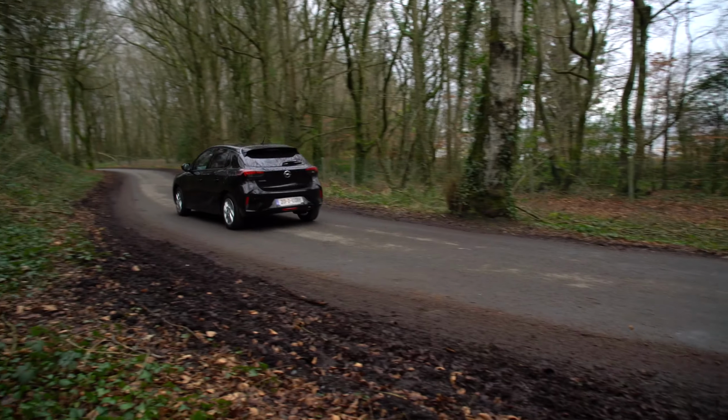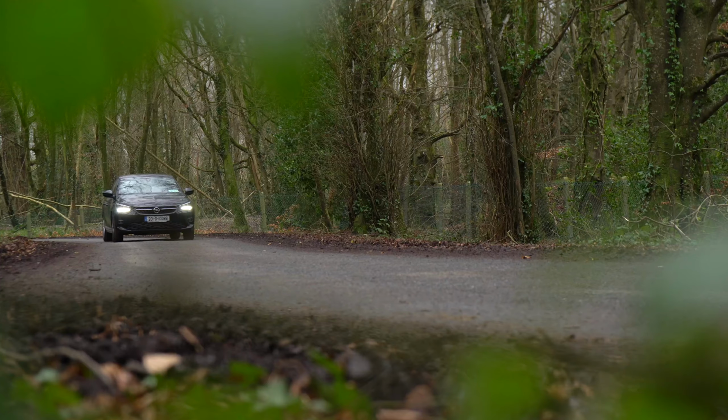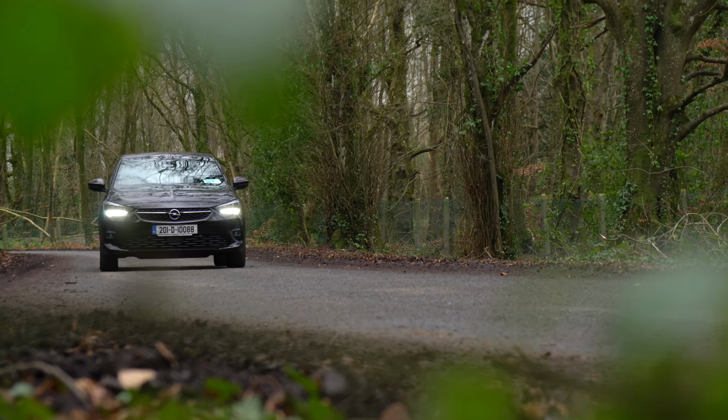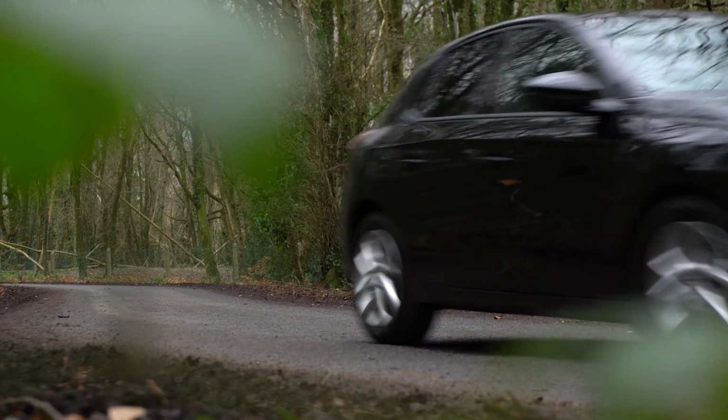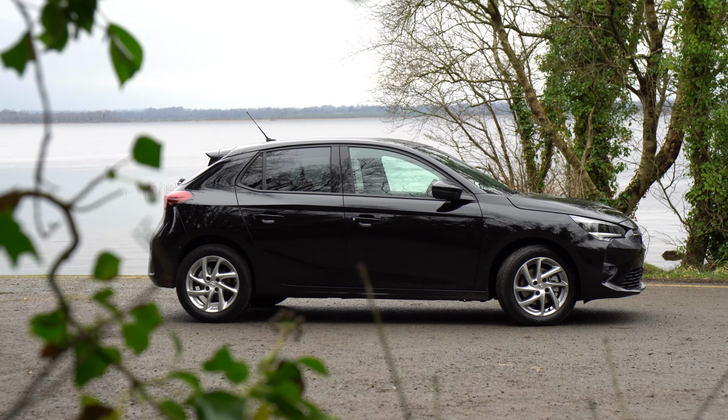You know the score here, it'll be noisier, more economical and will be more suitable if you do a lot of motorway driving. The Corsa will also be available in a pure electric car, which has 136 brake horsepower and will do 330 kilometers on a full charge.